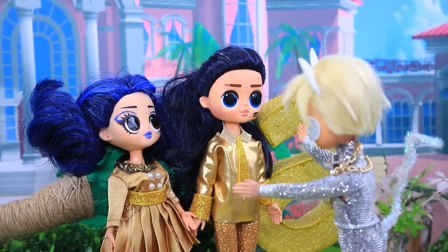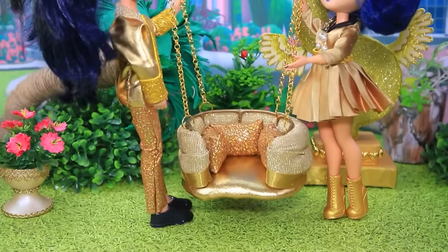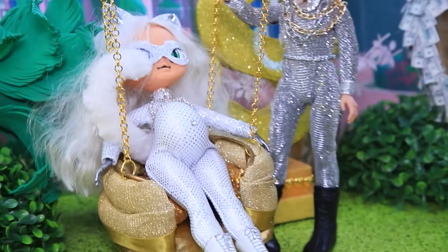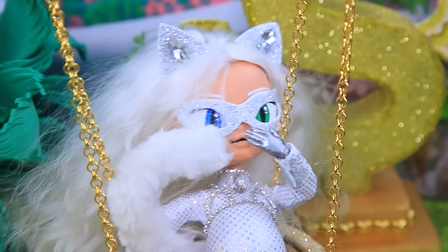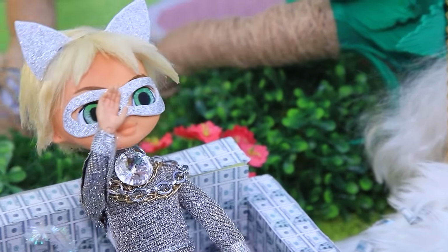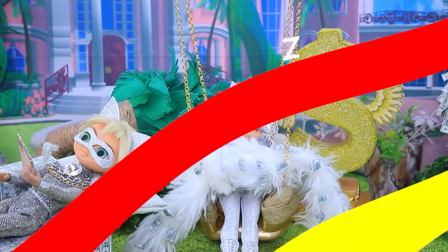Get a new swing, ASAP. The servants brought a hanging chair. Honey, sit down. Looks decent. Okay, you're excused. I want to sleep. Assistants brought a sleep mask and a boa. Finally, we can relax. At last, he can have a little rest.